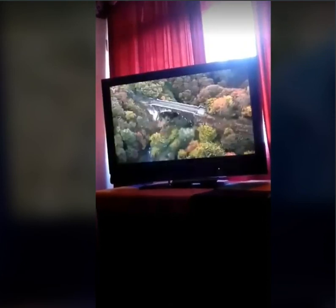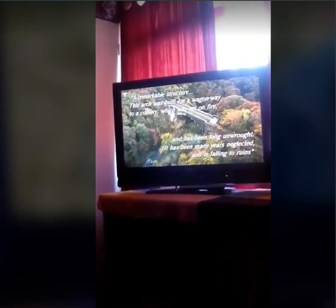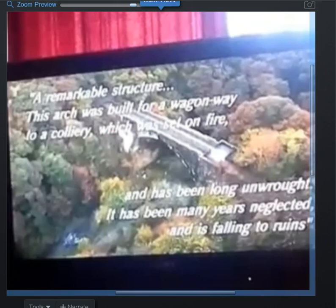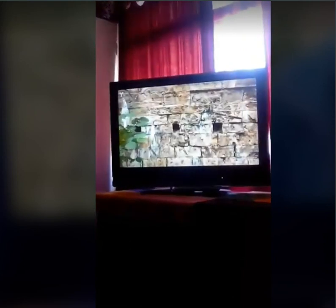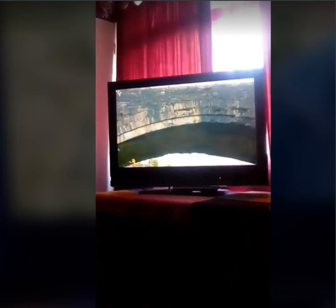And it says that a remarkable structure, this arch was built for a wagon way to a colliery, which was then, it caught fire. I didn't read the next bit, sorry, I got stuck on the first bit. Always fire has to ruin everything, doesn't it? Fire ruins everything. I did notice on this bridge that some of the bricks were black.